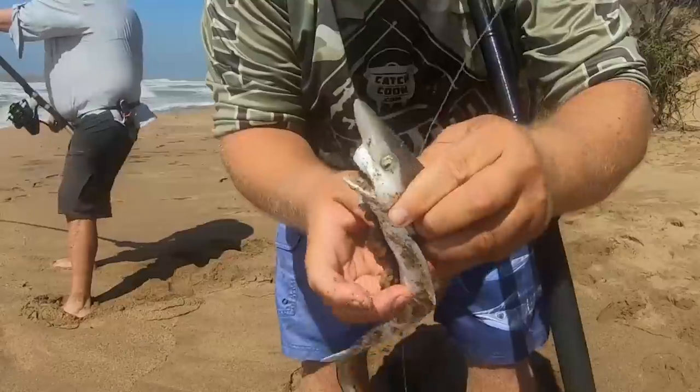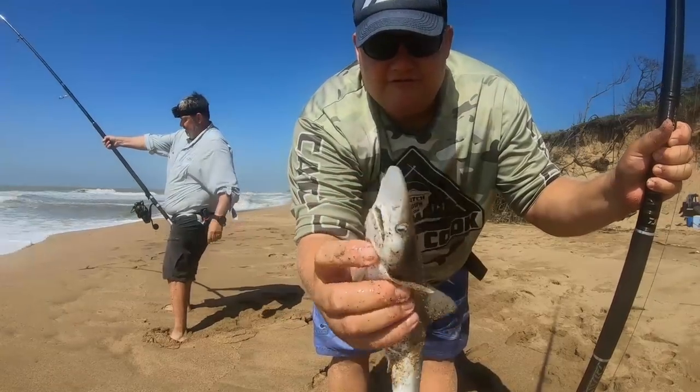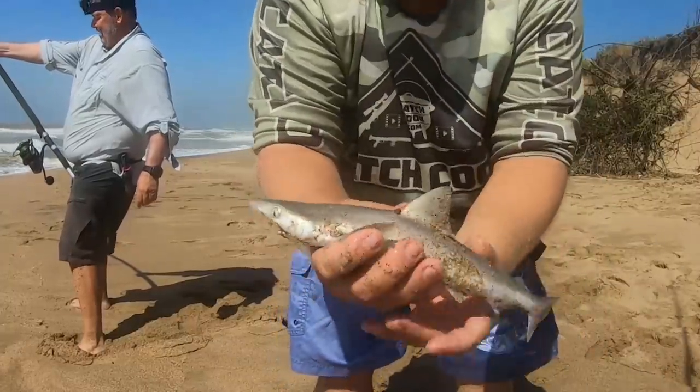And this is called a milk shark. You can see the nose. It's milky. Like I said, that little nose. You can actually see the tip of his nose. Very, very milky, and that's why it gets its name, milk shark. I don't think they get up to more than about 6 kilos, and this one's going back.